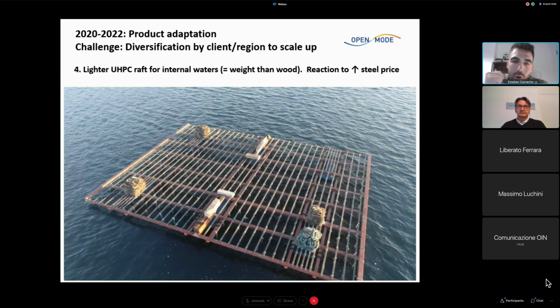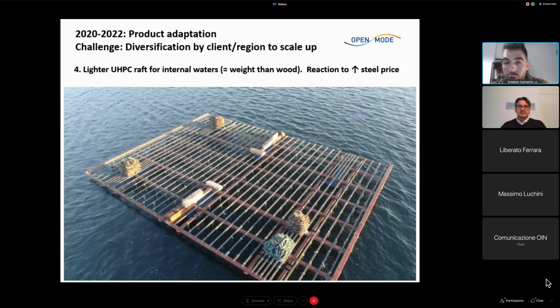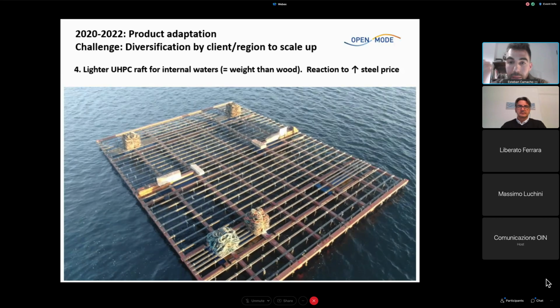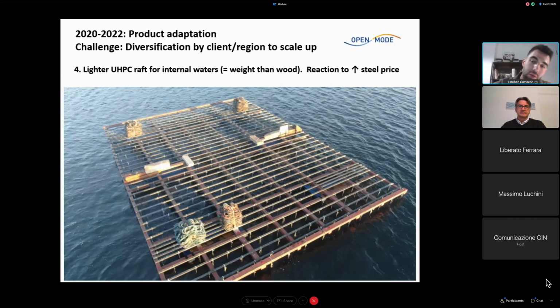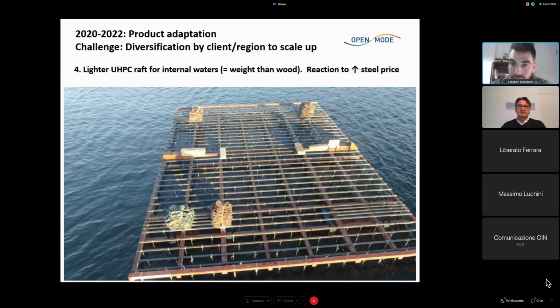And this new solution is a little bit weaker than the typical floating farm, but it works for 70% of the estuaries, where the waves don't reach 4 meters of height, they have maybe 1 or 1.5 meters of height, so we are facing new sectors.